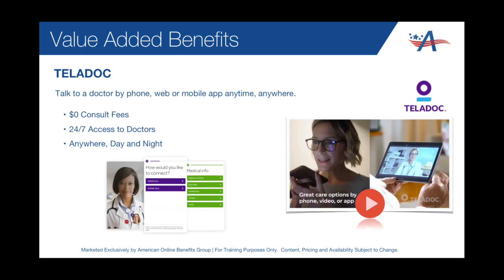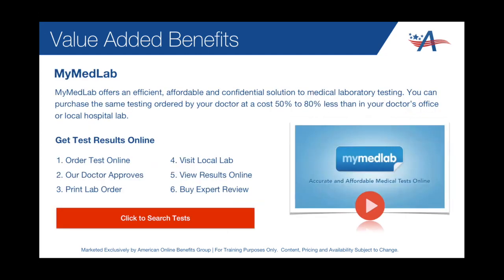The Wellness 360 has always provided members with some of the best value-added benefits around, giving the plan a boost in usable, real-world benefits that complement the health plan that they purchased. With Teladoc, the telemedicine brand everybody knows and trusts, your members can enjoy access to a physician 24 hours a day, 7 days a week with absolutely zero consult fees, allowing them to speak with a physician and not worry about the cost.